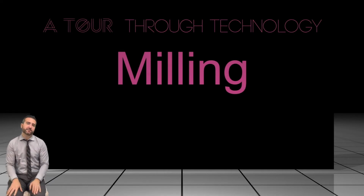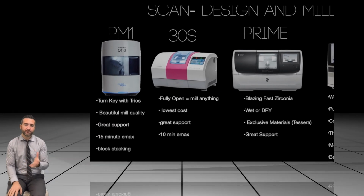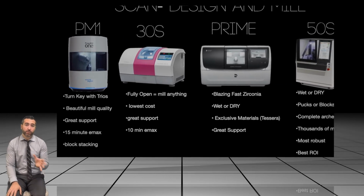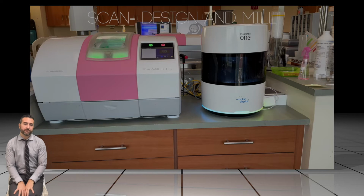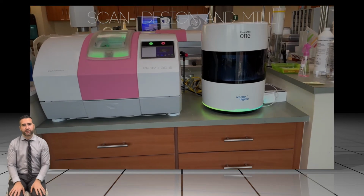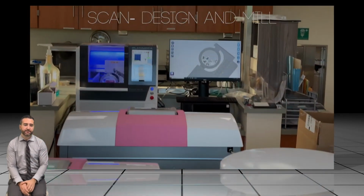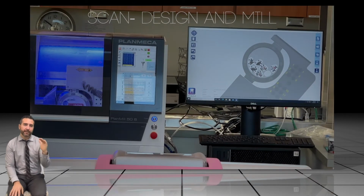And of course, the apex of in-office stuff is milling in office. And there's a lot of new, exciting mills on the market that are really phenomenal. The PM1 from Ivoclar is a beautiful mill. The 30S from PRIMESCAN is a workhorse. It's tried and true. The Prime mill is blazingly fast, and the 50S mill is the first puck mill designed for in-office milling. So this is one of my mill rooms that I have. I have here the PROGA 1 right next to the 230S mills, and that's a 50S mill in the background milling some Emax ZIRCAD Prime, which is a multi-layer zirconia that goes from 3Y to 5Y.